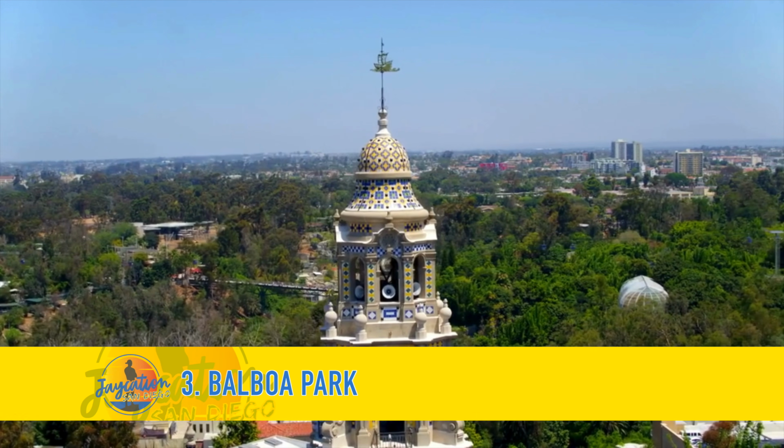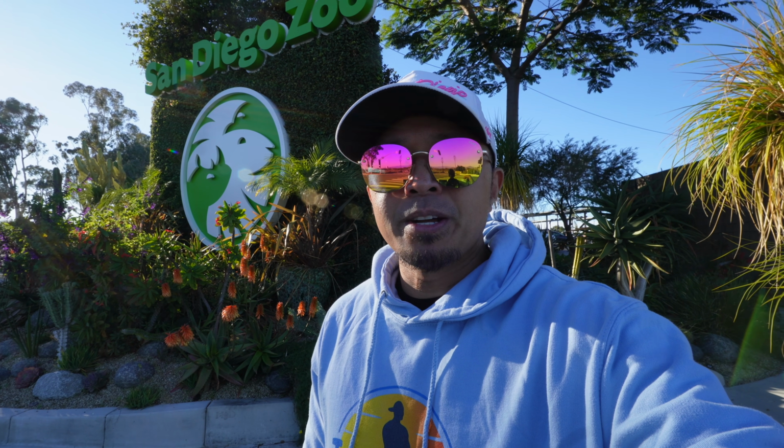They have the Aerospace Museum, the Natural History Museum, and plenty more things you could check out. You could even go to the California Tower. San Diego Zoo and Balboa Park can be an entire day of your trip here in San Diego.